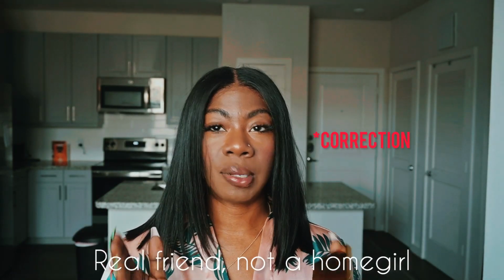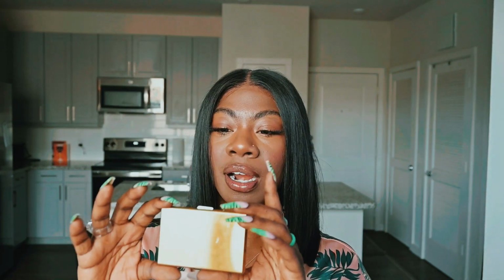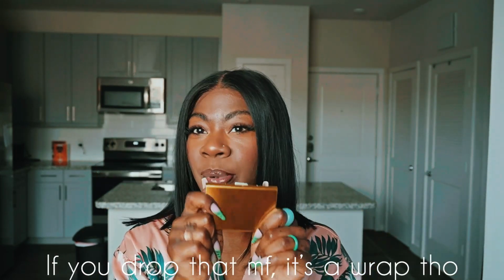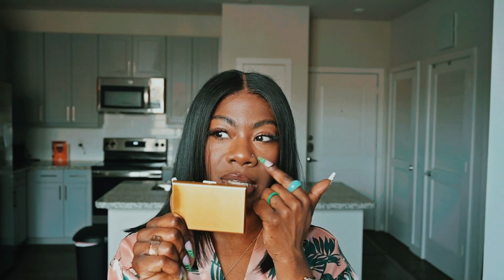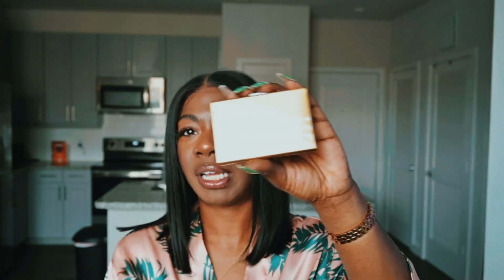Y'all, my homegirl put me on this years ago. These little wallet things, big ups to you, Jasmine, because without her, I would not even know about this. And you can just put them in purses, just switch them. I don't really carry a big purse. I don't really like a big pocketbook. I really like something small, like a clutch or something, and these are clutch. They had them in black too, but you know, I'm a gold girl.